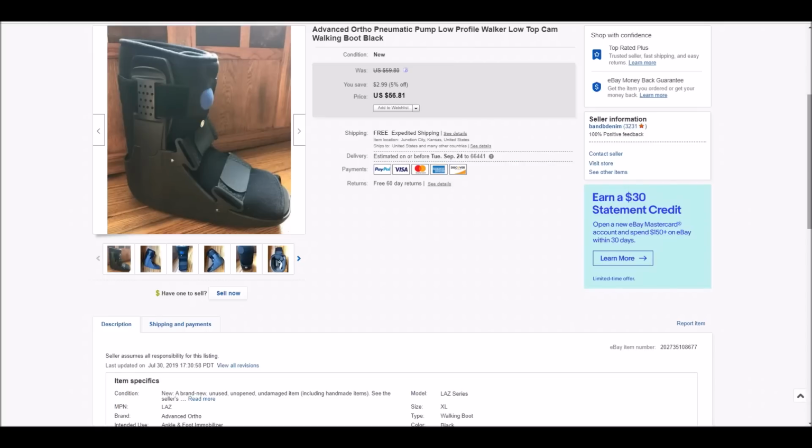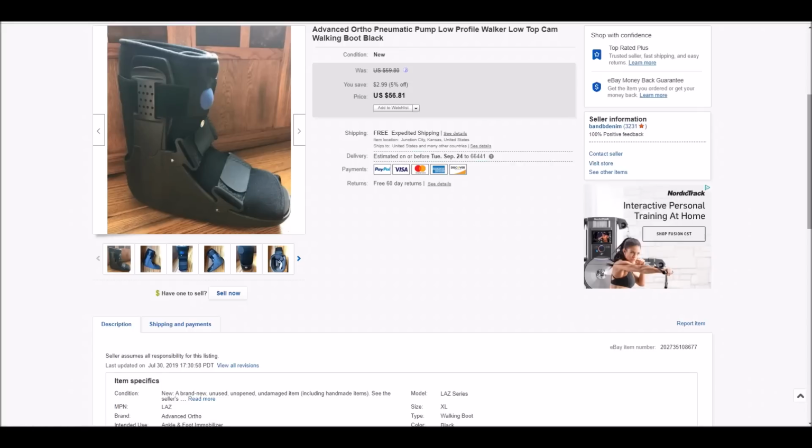Okay, next is something a little different. It's an Advanced Ortho Pneumatic pump low profile walking boot. How's that for a mouthful? It's one of those that can go on either the left foot or the right foot. It's a size extra large walking boot. It sold for $56.81 with free shipping.